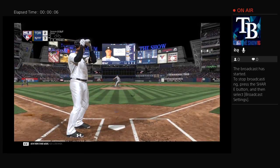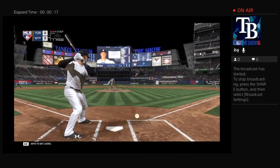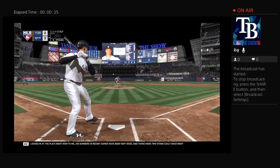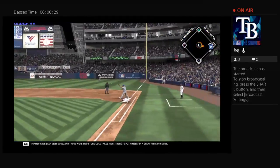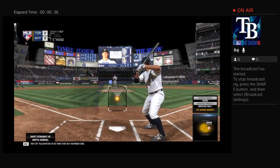On the way, 1-0. And now we'll see some action in the bullpen as the lefty starts to get loose. And here's a fastball that's nowhere near the zone. It's 2-0 now. Boy, he just looks locked in at the plate right now to me. His numbers in recent games have been very good, and those were two stone-cold takes right there that put himself in a great hitter's count. Throw on to first by Tulowitzki is in time for round number 1.